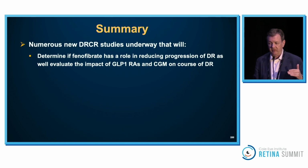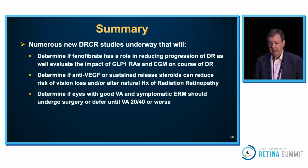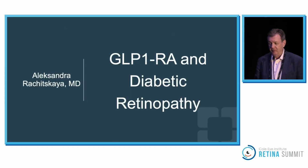And so, in summary, there's lots of DRCR studies underway. We're going to look at the role of fenofibrate. We're going to look at do anti-VEGF drugs or steroids have any impact on radiation retinopathy. We're going to hopefully learn if we should be doing early surgery or maybe we shouldn't in these patients with a symptomatic epiretinal membrane. And hopefully we're going to understand the role of home OCT in the management of neovascular AMD. Thank you very much.